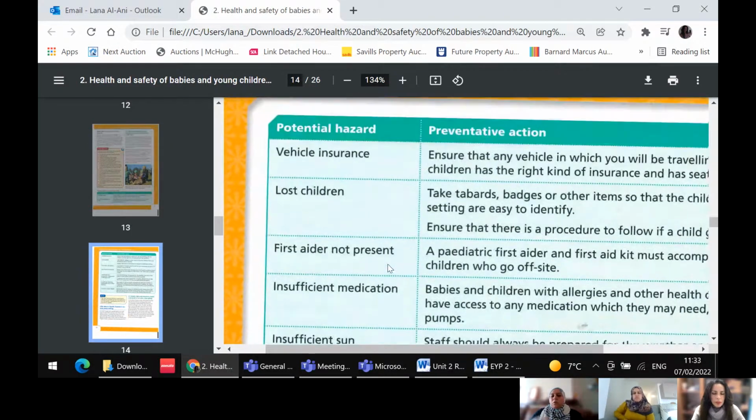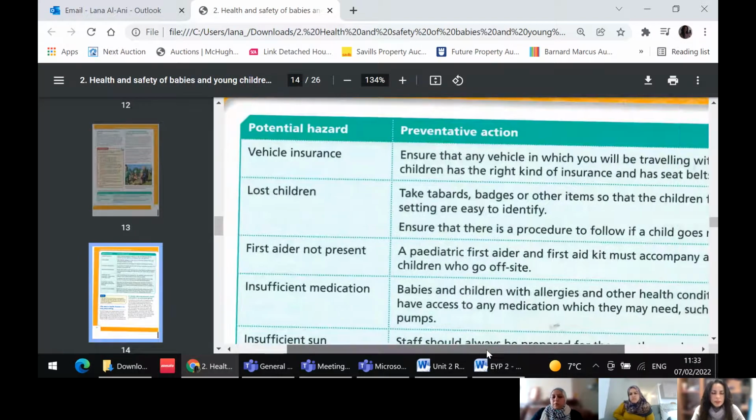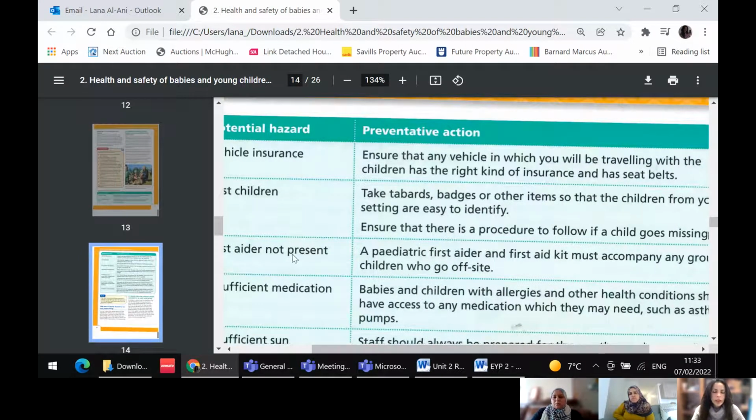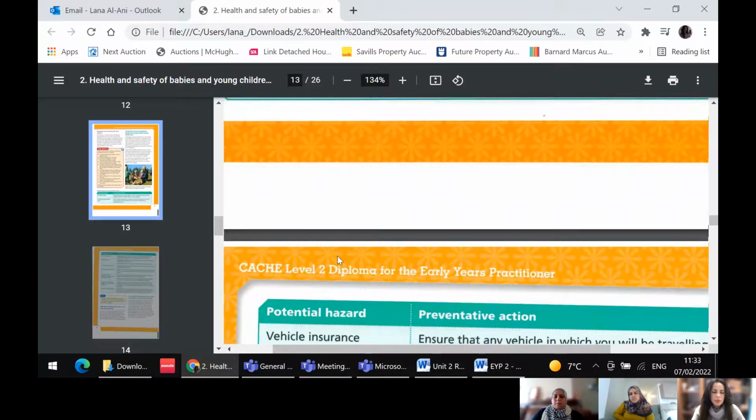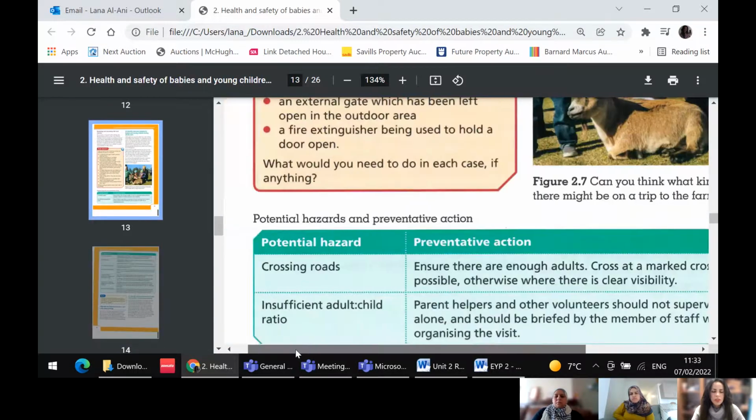Yeah, we need to write all of them. I wrote some. Yeah, you need to write. I would put all of them, just a little bit. I talk about each one of them, like crossing the road. Crossing the road is very dangerous, so we need to take care of the children when they cross the road.